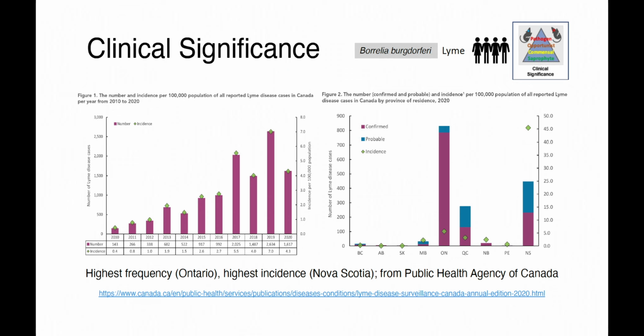The important takeaway from this data is that we have the highest frequency of Lyme disease in Ontario, probably related to the large population of that province, but the highest incidence of disease in Nova Scotia. This is where we see the highest number of cases of infection per population.